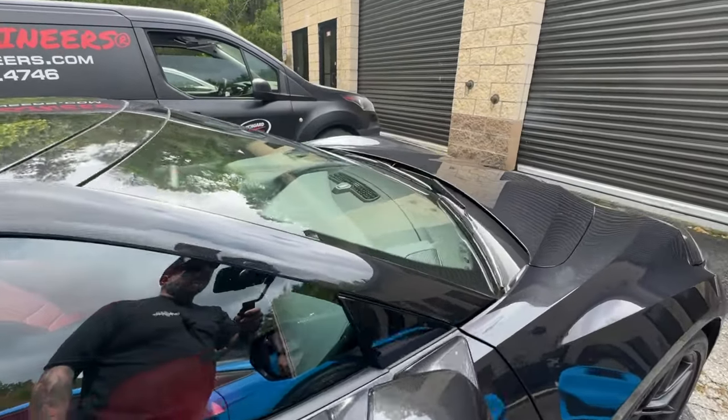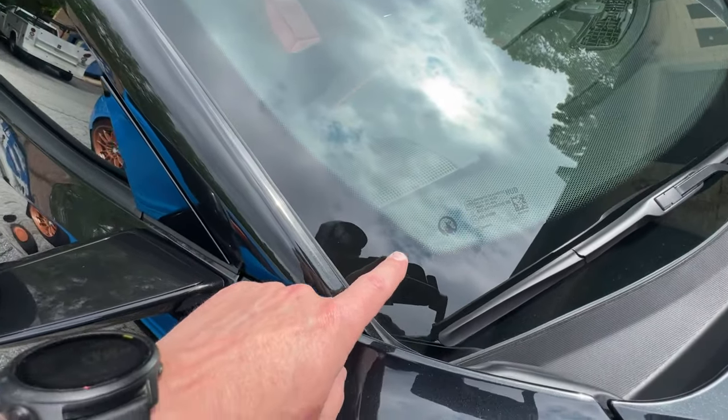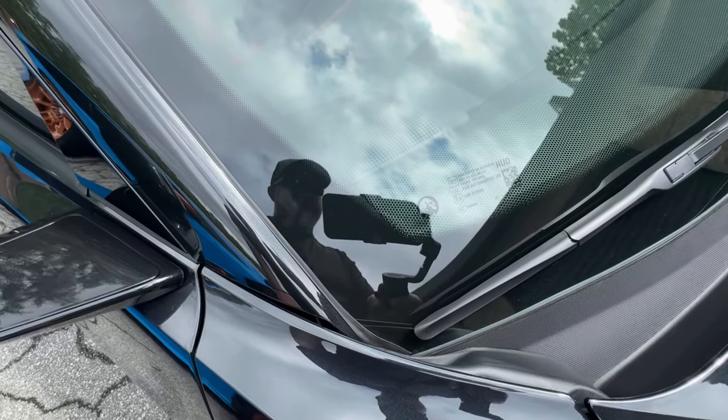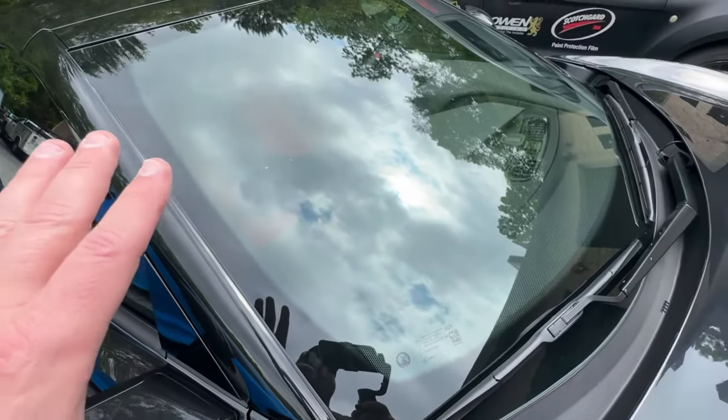They're going to take good care of us today. All right, so looking at the front end of the car here, the factory glass has a little silhouette of Zora, which I think is really freaking cool, and I would really want to keep that if I could. Again, protect it as much as we can.